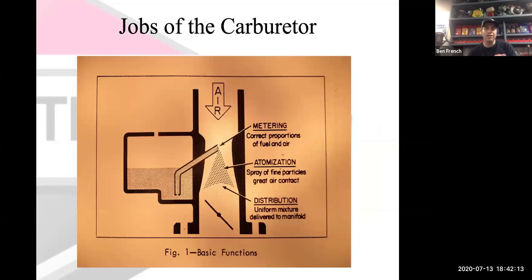Okay, so every fuel system, whether it's carbureted or electronically fuel injected, has to do these three things that you see on the screen. It's got to meter, atomize, and distribute the fuel with the incoming air going into the engine. So metering means it's got to mix the right amount of fuel with the right amount of air entering the engine. Atomize means, just like you see on the slide, that you have to break up the fuel into fine droplets to spray in with the incoming air. And then it's got to distribute that atomized spray with the incoming airstream into the engine.